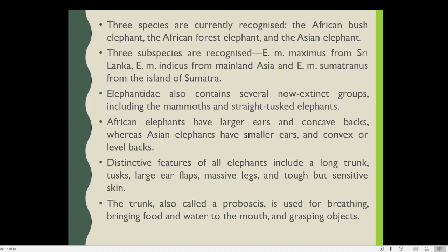African elephant belongs to the genus Loxodonta. Loxodonta is the genus of African elephant. And the Asian elephant has three subspecies. One is Elephas maximus maximus from Sri Lanka. The Sri Lankan elephant is known as Elephas maximus maximus. The Indian elephant is Elephas maximus indicus, and Sumatran elephant is Elephas maximus sumatranus. These are the three subspecies of Asian elephant.